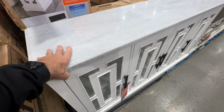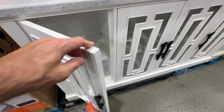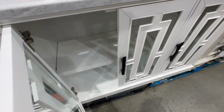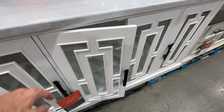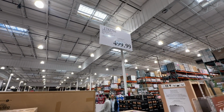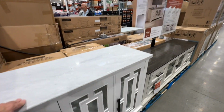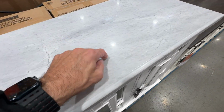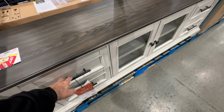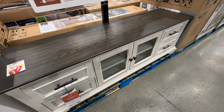This is a marble top. It feels like either marble or a stone. Doors, really nice quality, soft close, tons of storage. It's designed, it's white with the black handles. Just got a really super nice look to it. Very clean, very modern. The price is only $4.99. Now, if you go to any kind of furniture store, you'll pay $2,000 for something like this. Easily $2,000. Now, the hard part is, of course, you have to lug it home. And make sure you have a lot of strong men and strong women, and also a pickup truck or something pretty big, because stuff is heavy.